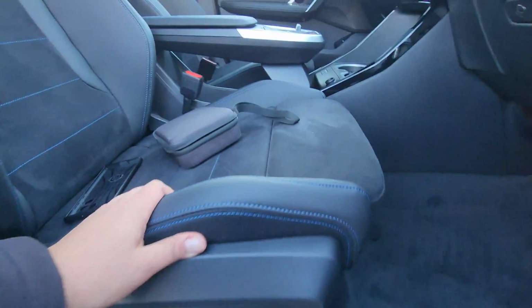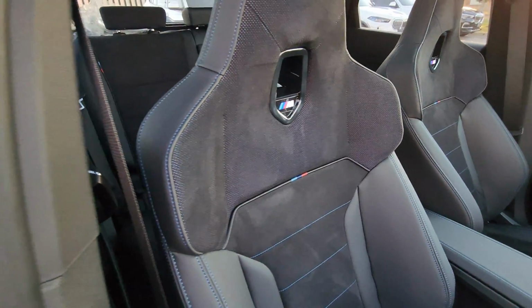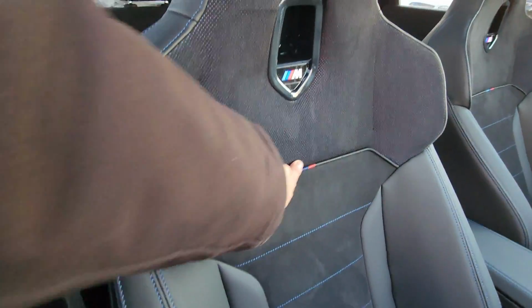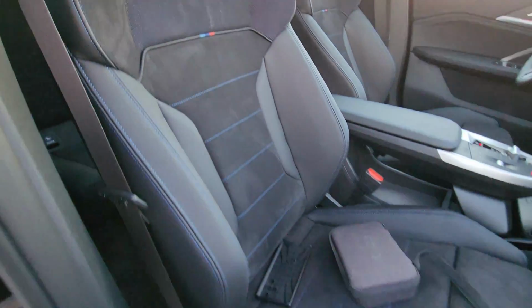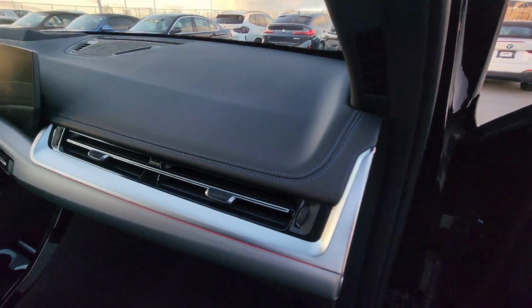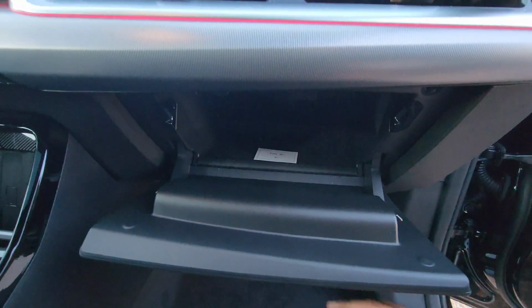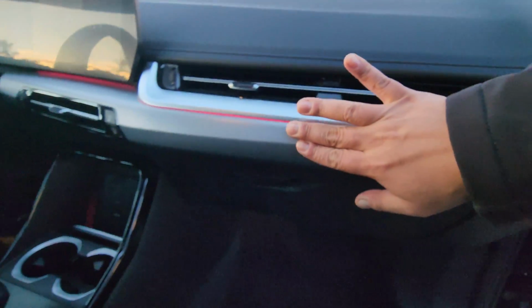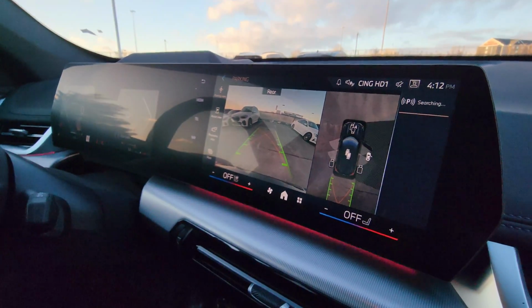So we've got the Alcantara, Veganza, Black M seats with blue stitching, M colors, illuminated M here on the headrest as well. So these seats are actually better than the ones I have in my M240i. That's okay. We've got stitching all along the dash here. That looks really nice. Down here, glove box is virtually the same. And this looks like we've got the aluminum mesh trim going on in here. And look at this, we have xDrive 9.